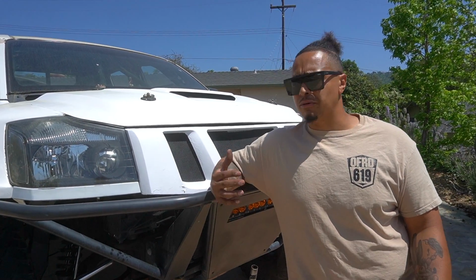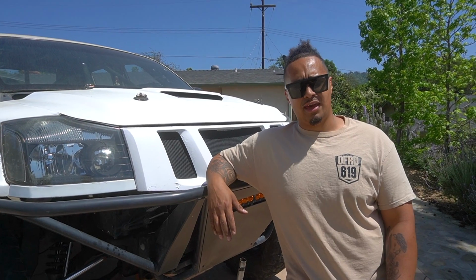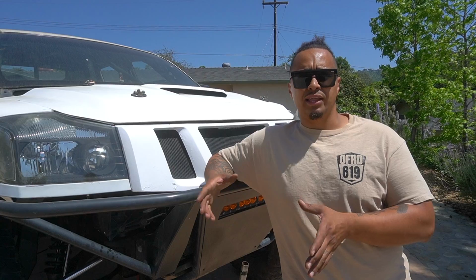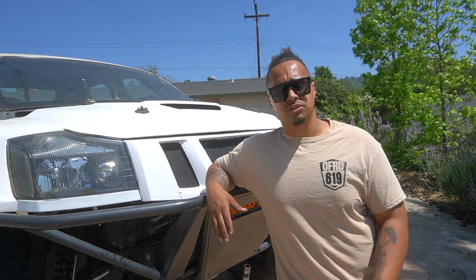So I went to go buy all the parts, put it together, and it ended up being fairly cheap. We'll kind of highlight each of those parts as we go back there and look at the truck. I don't want to give all the details right now.